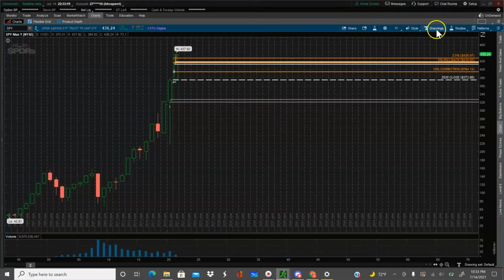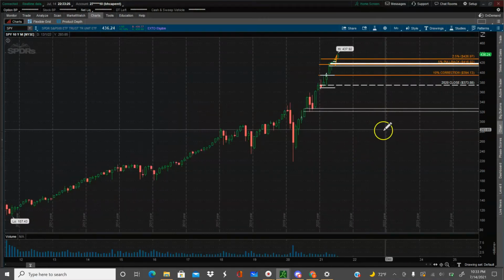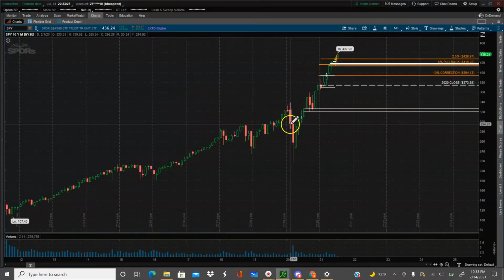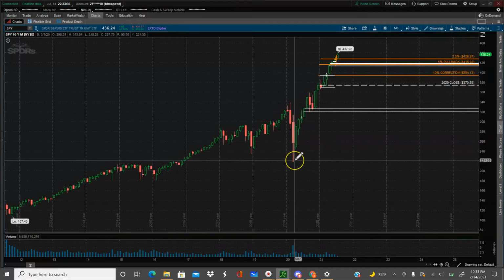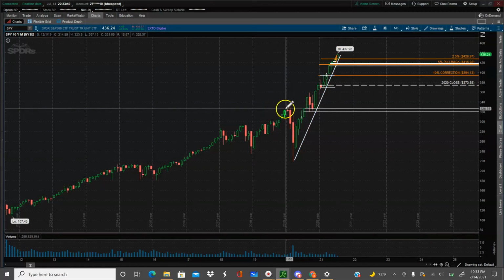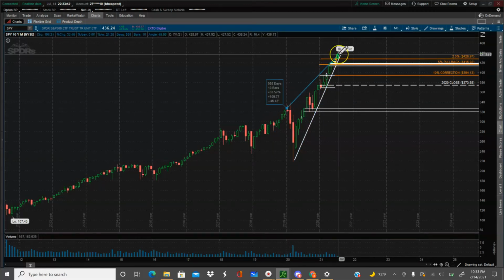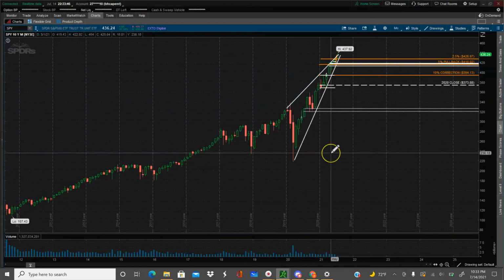So we're just going to go ahead and move on to the monthly chart and see what's shaping up over there. Monthly chart, pretty much in a decent sized rising wedge here, in my opinion. So about here and here. Nice little rising wedge happening there on the monthly chart.